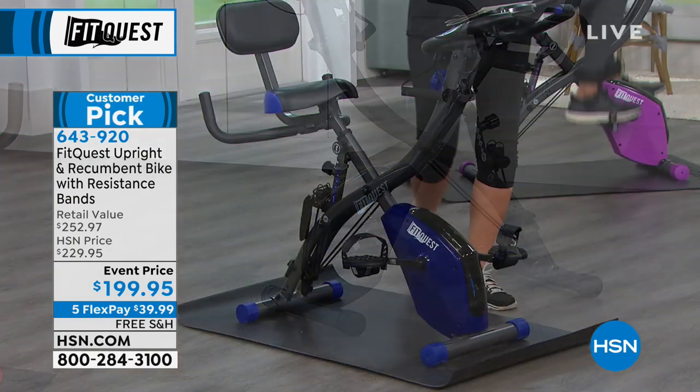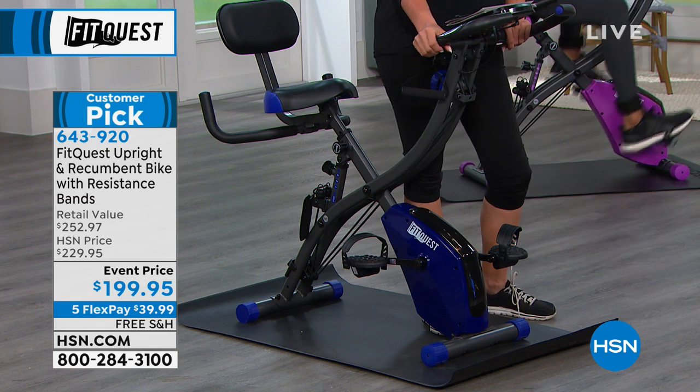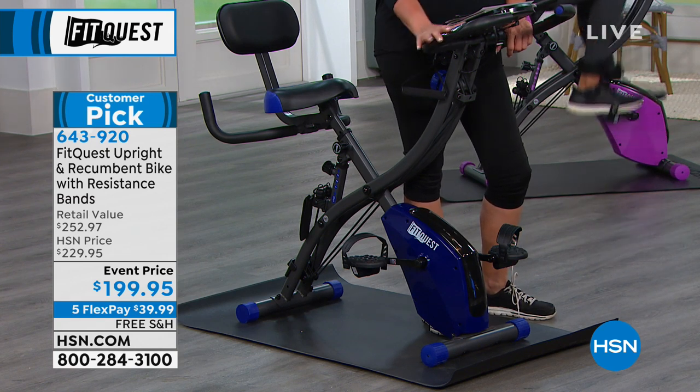Here's what we're doing. This is a special event price, and I think this is important to understand. An event price is not clearance, nobody loves it. It's a customer pick. I still have a bunch more reviews to read if I get a chance. It's a good item. What we do is we reduce the price temporarily, but it will go back up to the full price. So why buy right now?